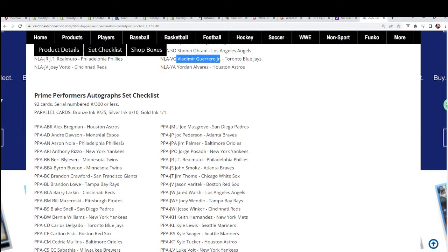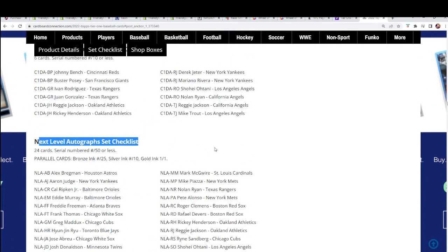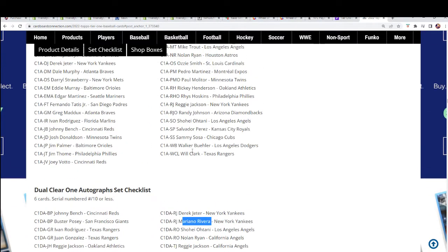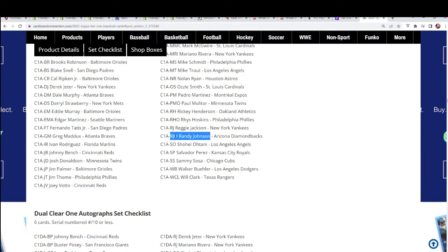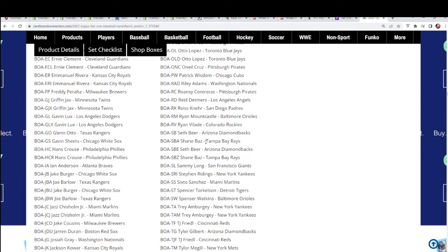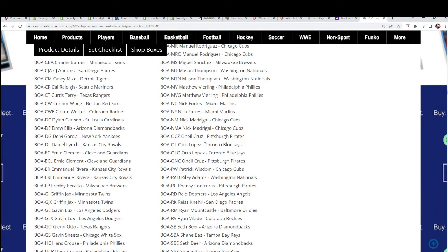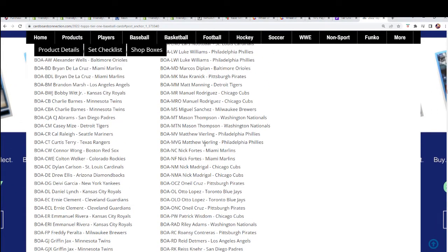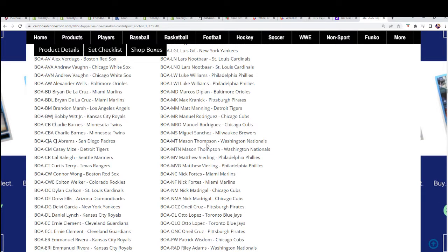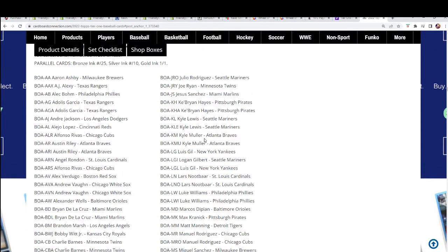And prime performers, we're looking at next levels. You can see the rookies. There's Rivera, there's Jeter. So legends and big rookies, man. That's awesome. Julio Rodriguez is in this, and he is playing some really good baseball right now for the Mariners. Could be looking at Rookie of the Year. I mean, he's the favorite to win Rookie of the Year right now. This Julio Rodriguez kid is on fire.